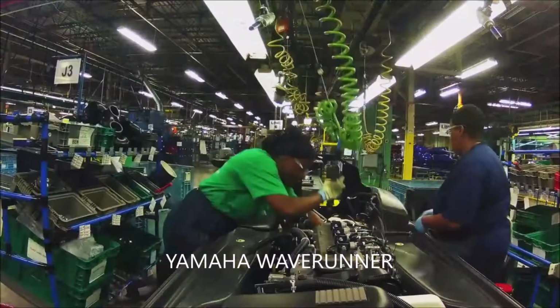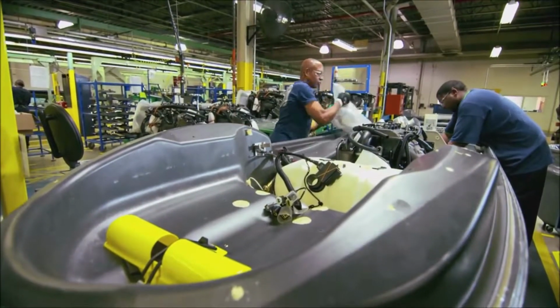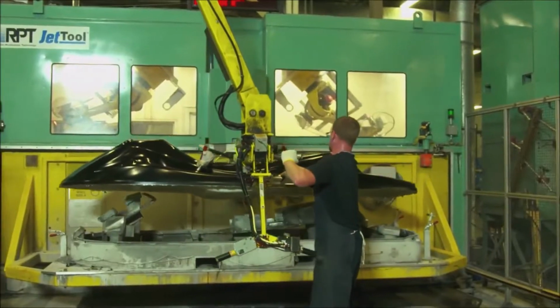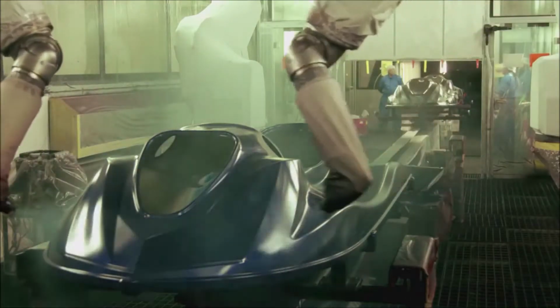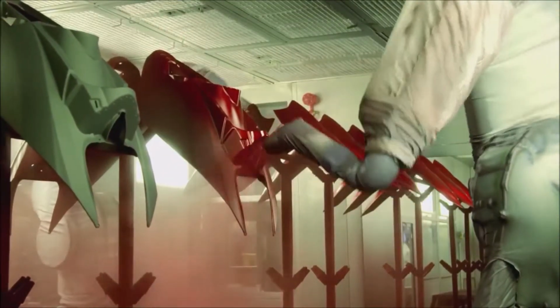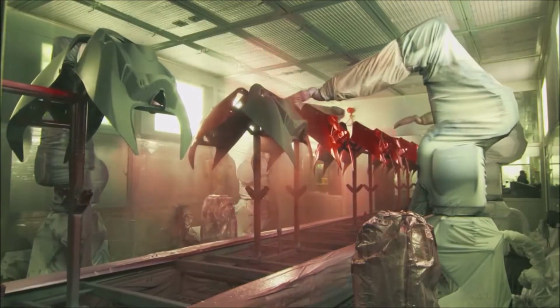Every Waverunner is designed and assembled in the USA. Department, the assembly lines, they've all had upgrades over the last few years. It's all been to improve the quality of Yamaha's Waverunners. Paint lines are completely robotic now. We've reduced a lot of the costs on our paint line, and improved the quality of the product and the look of the product.